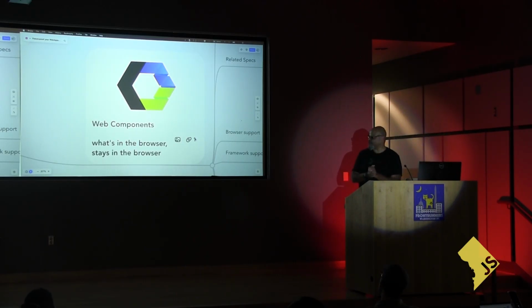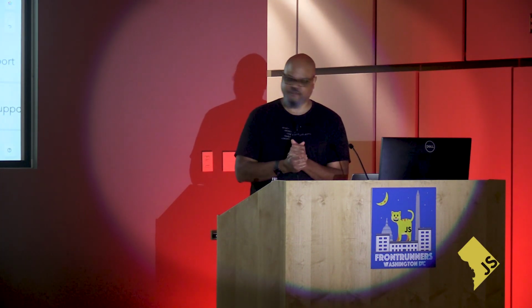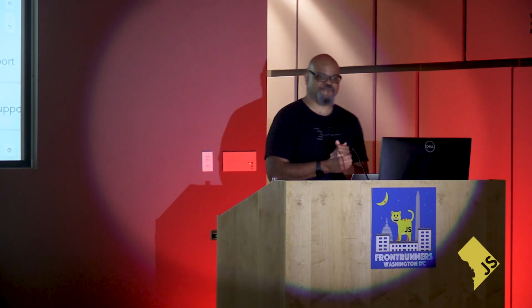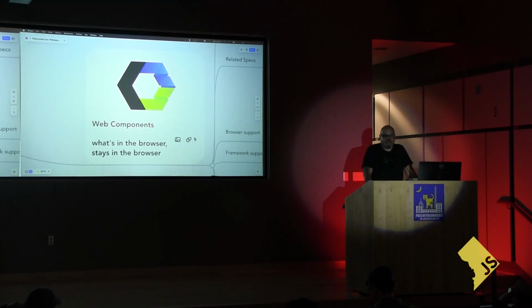Basically, they are a way to write custom elements, actually write elements that look like HTML, okay? And I like this motto, which I think is similar to what Killian was saying earlier, right? What's in the browser stays in the browser, right? So all these standards that are in the browser, they're not going away. And as someone who's worked with multiple web frameworks, they seem to change all the time. Angular is probably the worst offender.